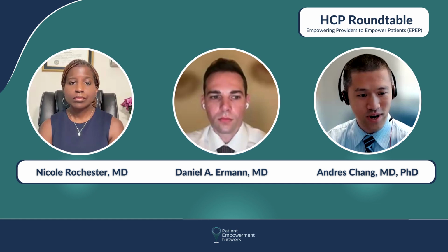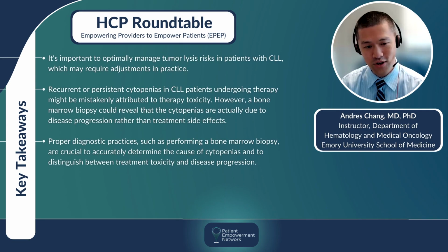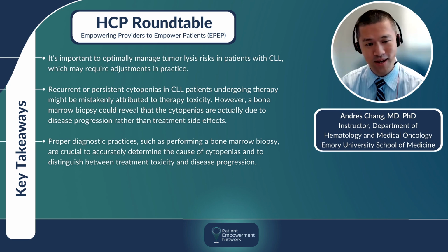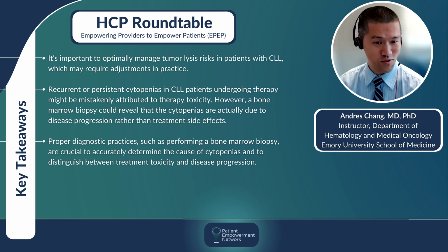Other unforeseen or outdated practices might be related to how we optimally mitigate the tumor lysis risks. And also occasionally we might see some referrals from community practice physicians with patients who have CLL and they have recurrent or persistent cytopenias while on therapy, and they attribute it to toxicity of the therapy, where in reality, if you do a bone marrow biopsy, they might be having a lot of disease in the bone marrow, and that might be the answer for this so-called toxicity, but in reality, it's actually disease progression.